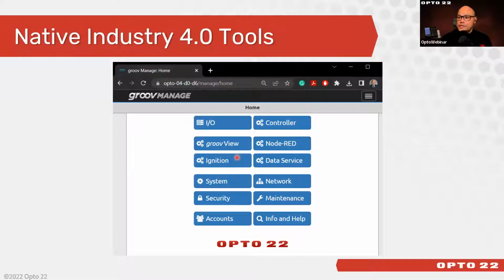Maybe I'm an Ignition user. I have Ignition Gateway and Ignition Edge built into the EPIC. It's running there already for free for 2 hours at a time, and you can create all of your full Ignition development built in. If you don't want it, you don't have to pay for it. If you do want it, you simply purchase a license, enter in the license, and it runs forever.